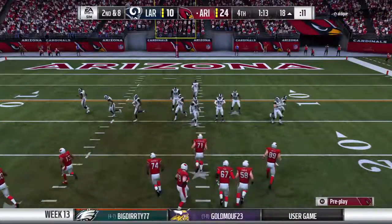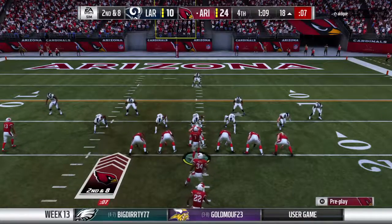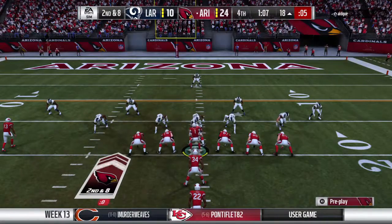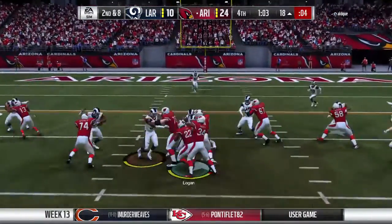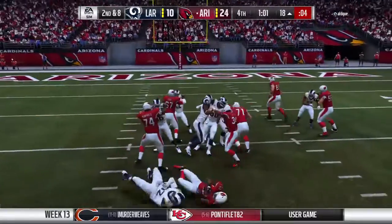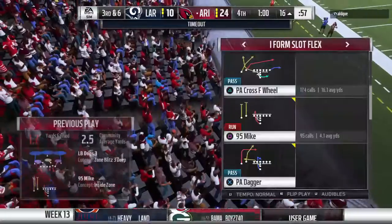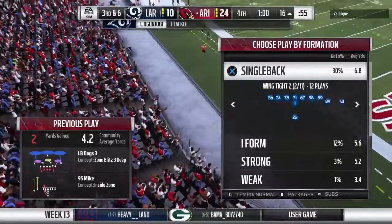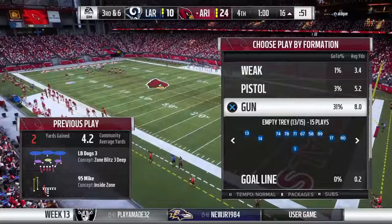This, in all probability, another run here on 2nd and 8. This is Logan. And they'll get him down right around the 16. And now the Rams are going to halt things as they want a timeout, as it comes with exactly a minute to go in the football game.